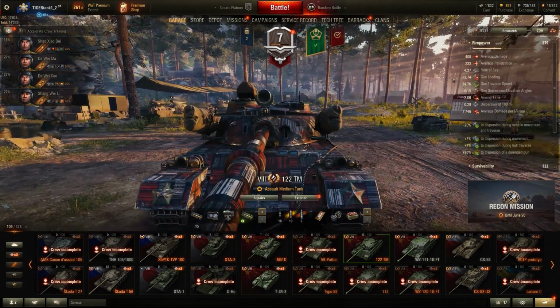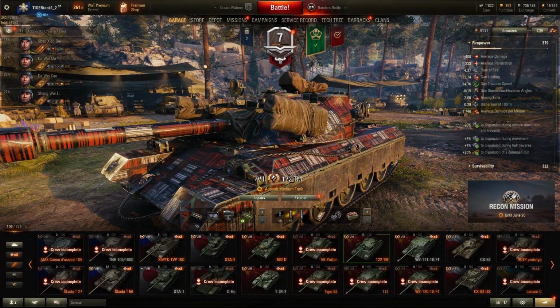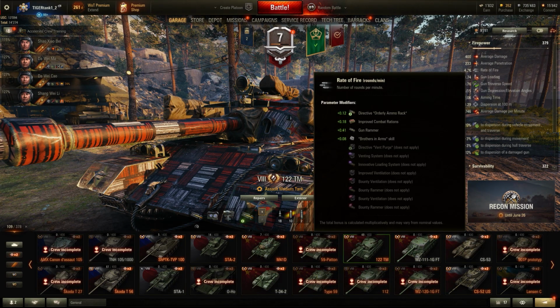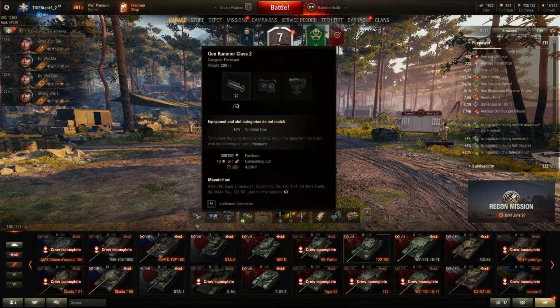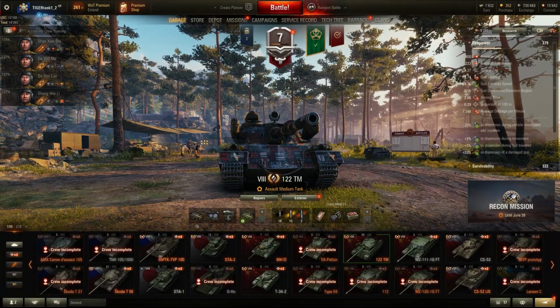So now let's go to the bad. The shell velocity is very good, but the rate of fire is not very good. The tank itself only has a rate of fire of, I think, below 5. You cannot get it to 5. It's very difficult to get the DPM higher than what I have right now. And if you look at the equipment I'm running, the gun rammer is a must on this tank in my opinion. I'm also using a directive, and I'm using premium consumables.